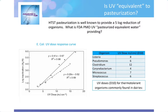But looking at pasteurization as a 5-log reduction of organisms, it would be interesting to take a look at some of the common organisms that are of concern in a dairy and look at what their UV dose responses are. In particular, for those of you in the quality lab, you're probably quite familiar with running total plate count or total aerobic count, coliform, E. coli, maybe even Listeria, of course, after the Blue Bell incident. So I want to highlight something like E. coli, which does have pathogenic strains and is worth taking a closer look at.